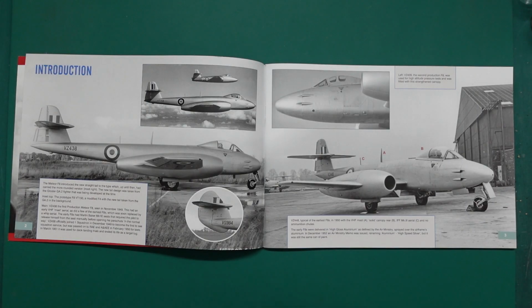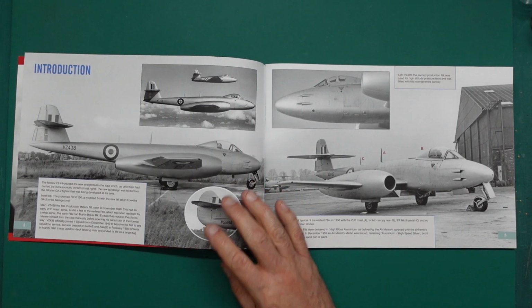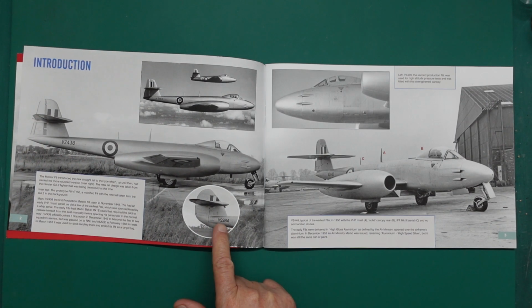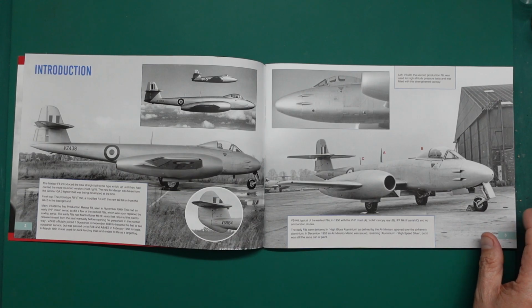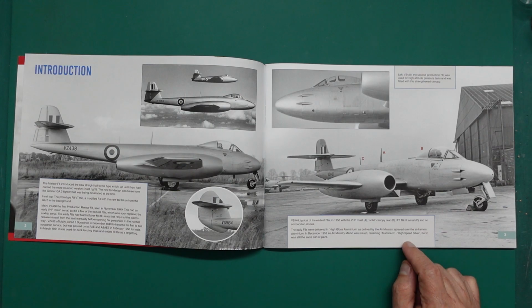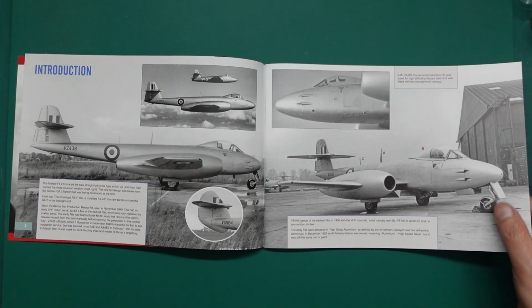So here we go. Meteor F8 introduced the new straight tail to the type, which up until then had carried the more rounded version. So you can see the nice straight tail there. You can see here the metal Vulcan type canopy there. You can see the metal on the back of the canopy here, and we've got some antenna down there.